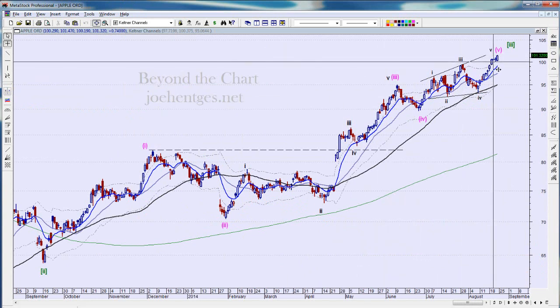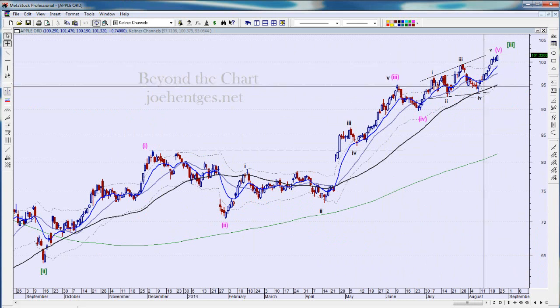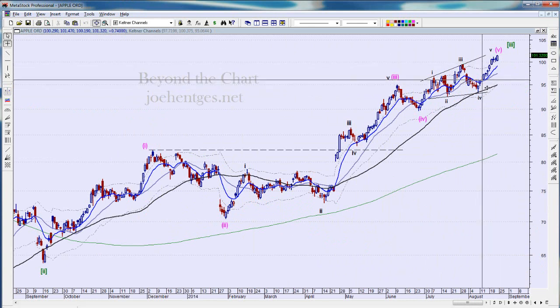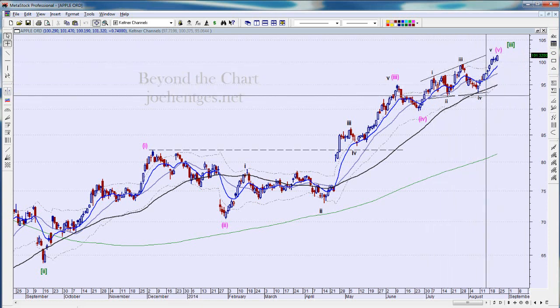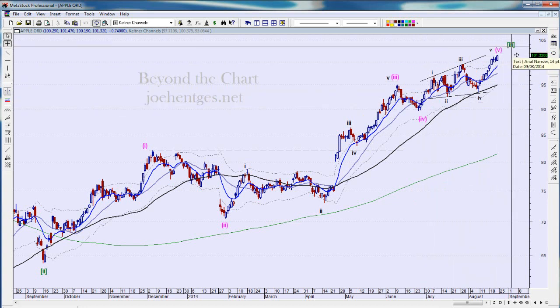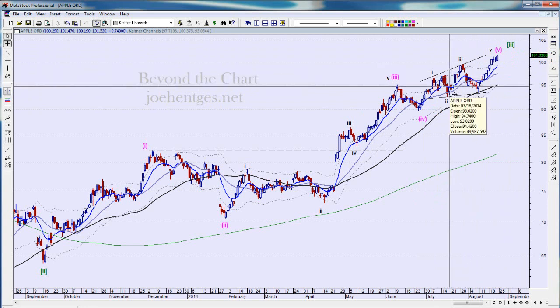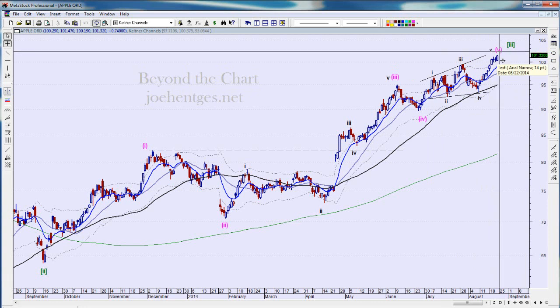Apple, we got out of on, I don't have the entry in. Actually, I remember the entry was right around in here, I believe. We went long. I thought we had an ending diagonal that was forming in here, a small 5th wave that was completing this third minute wave, so this looks like it's up in here. This looks like it's completing.